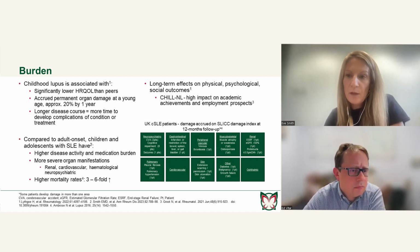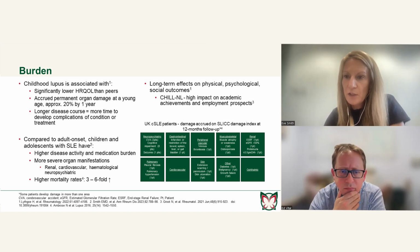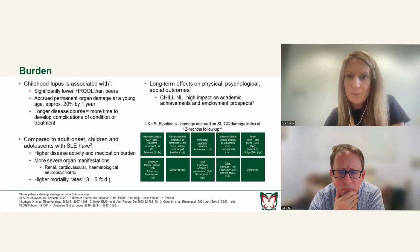In studies that have compared children and adults with lupus, we know that children tend to have higher disease activity. They tend to have a higher medication burden, particularly in relation to corticosteroids, and they tend to have more severe organ manifestations, so renal, cardiovascular, hematological, neuropsychiatric, and potentially combinations of these. And this is associated with higher standardized mortality ratios, so between 3- and 6-fold higher in children than in adults. The younger you are, the higher the standardized mortality ratio. And all this is known to have longer term effects on physical functioning, psychological function, and also social outcomes.